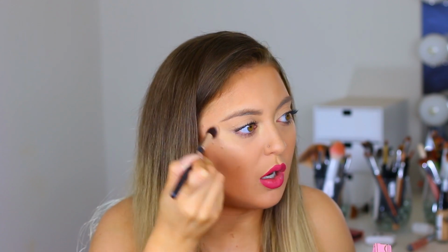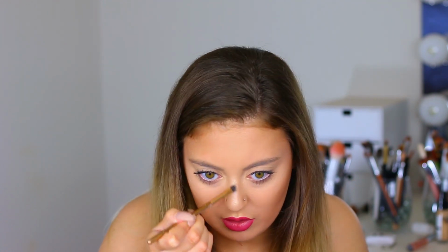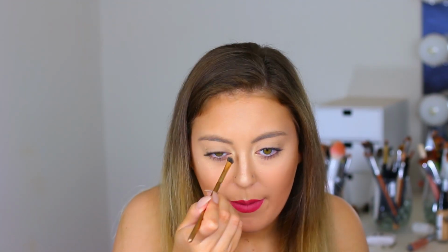In the pan, it looks like a mix of gold and pink. On my skin, though, it looks almost like a white highlighter. In a good way, though. Like a very sheer white highlighter is kind of what I'm thinking it looks like on my skin. Let me know if you think it looks different. But I'm not seeing any of the pink or the gold. It's almost like they cancel each other out to give you that nice, neutral, or what I call white highlighter. Really gorgeous. Really pretty.